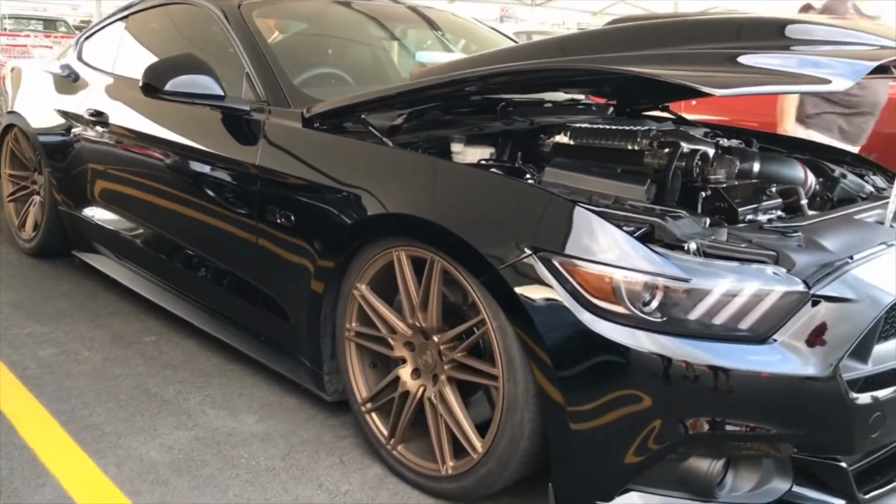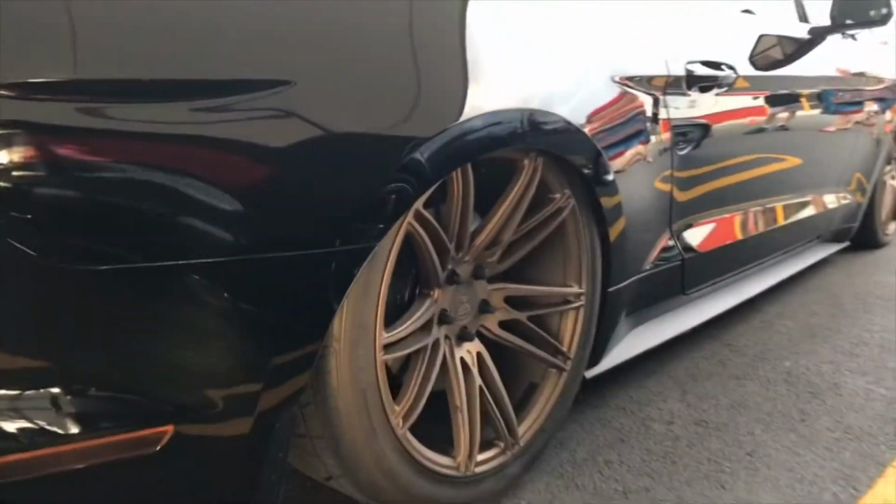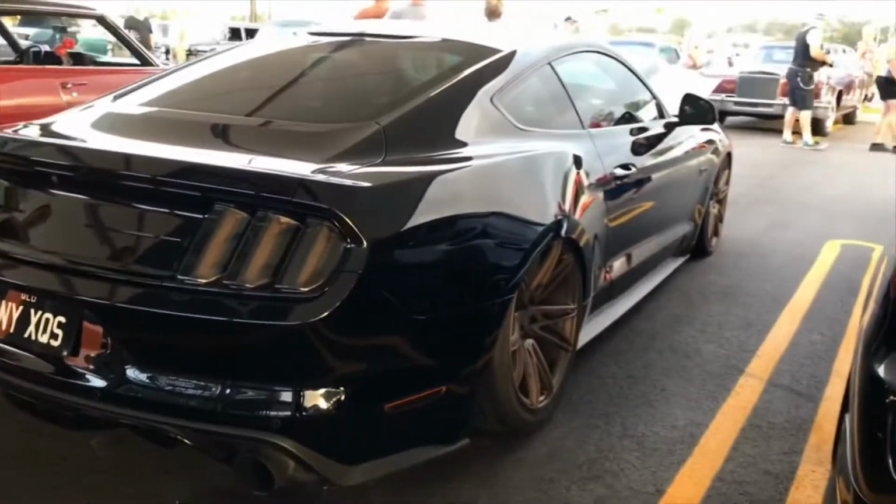See plenty of new model Mustangs getting around, but you don't see them dumped. Never ever as dumped as this. That is low. Super low.